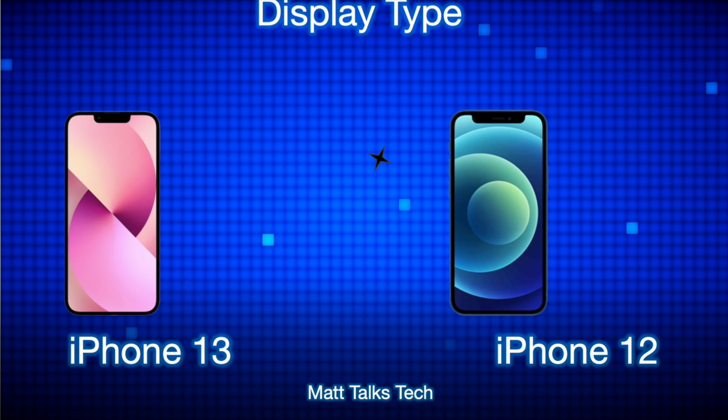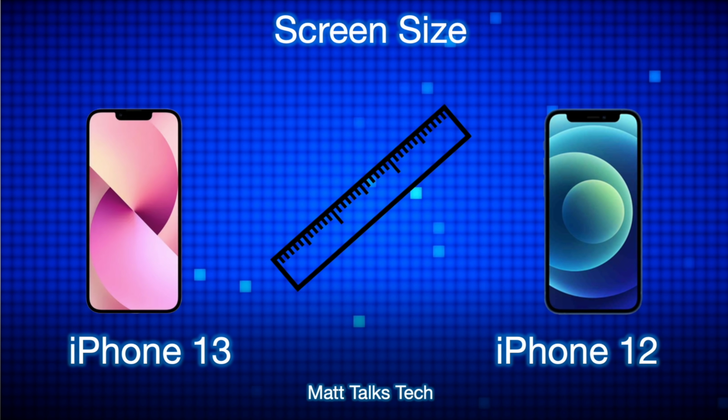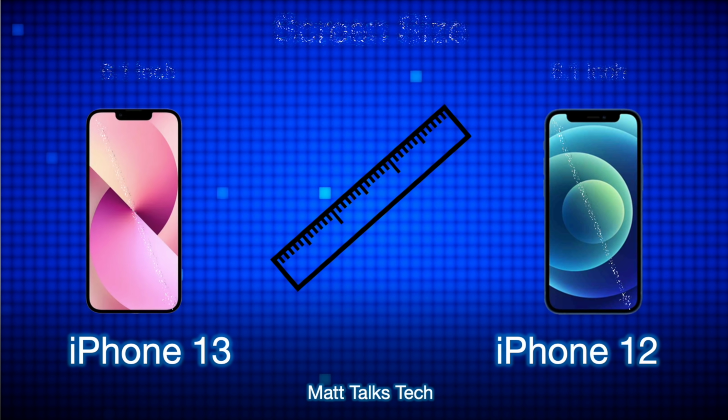So let's begin then with the display type. Both of these phones have an OLED display. The iPhone 12 got an OLED last year and this was the first time the normal range of iPhone got the upgrade of this screen, and the iPhone 13 has exactly the same. For screen size, they're both identical as well, because at the end of the day the iPhone 13 is basically an upgraded version of the iPhone 12, and they both have a 6.1 inch display.